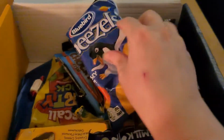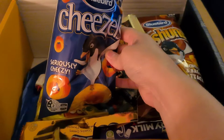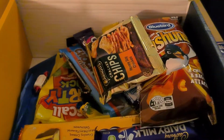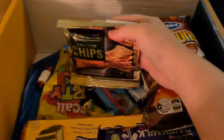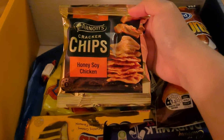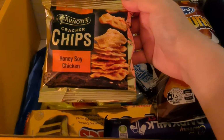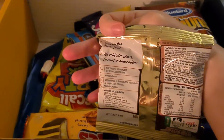I'm sure I had something similar to this. One of the country's boxes. I can't think what it was. Cool. We've got Arnott's cracker chips, honey soy chicken. Arnott's do the Tim Tams. That's what I know them for. Okay.